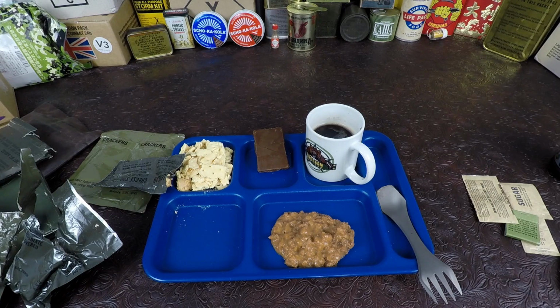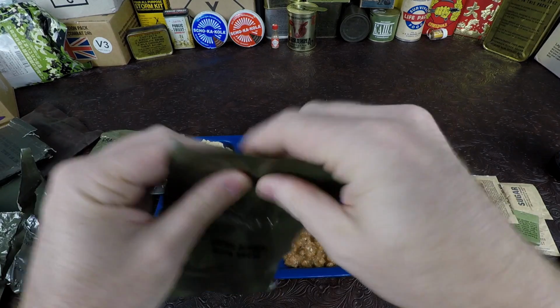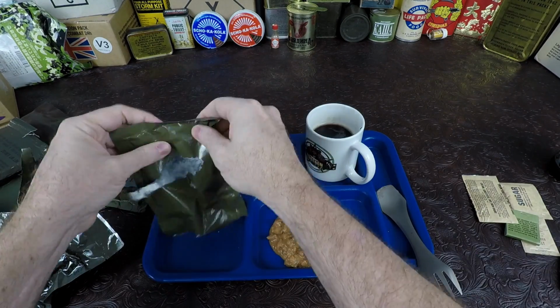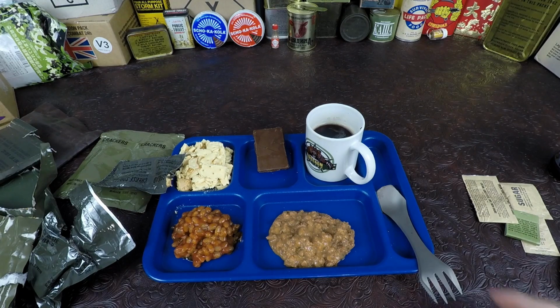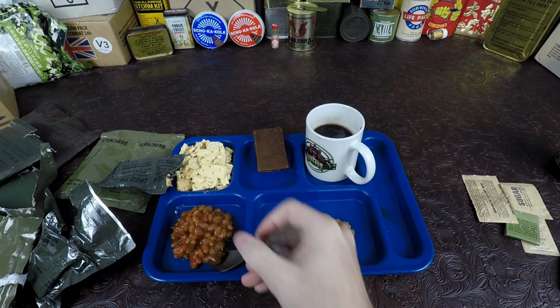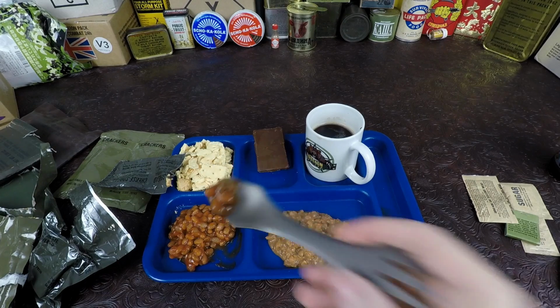So let's go and get the beans out. I've had these beans from 10 plus years newer, and they weren't good then. The beans and tomato sauce pick up the preservative taste like no other. So, whew, it's pretty hot. Let's go and cut this bad boy open. It's a very tiny amount. The beans are actually kind of black looking on the end there.